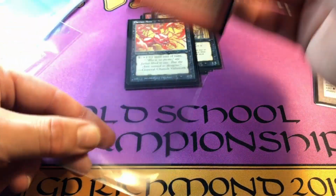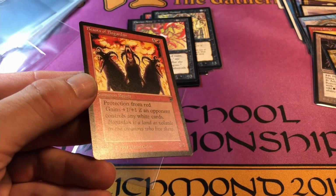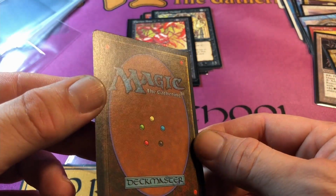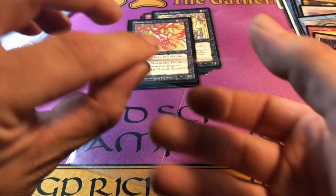Oh, I like this card. Another Chronicles card, but I liked the condition of this card, and the artwork is so cool. Those beasts are just so cool, you know? Yeah. Again, fantastic condition. You got a little mark there in the bottom, but slightly. Like I said, this is almost a 30-year-old card.